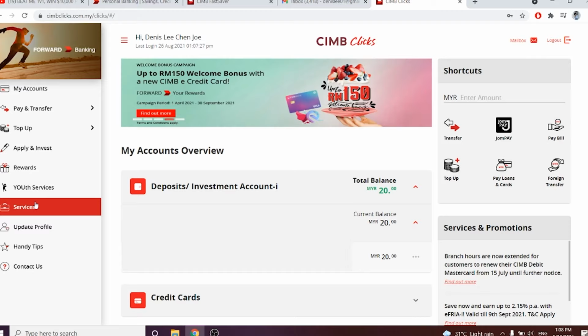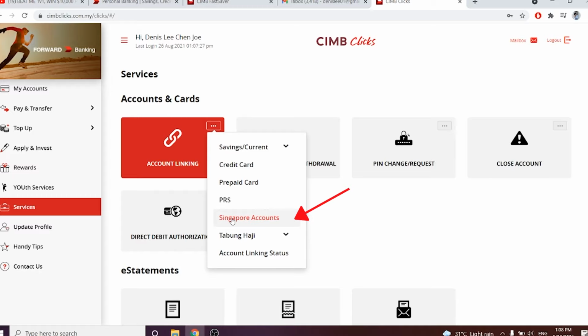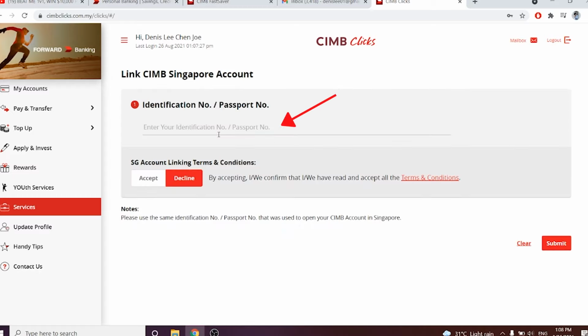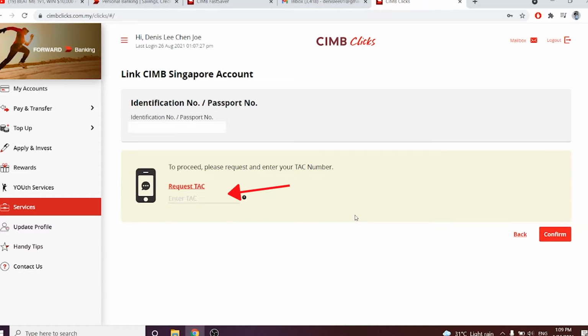So for that, you guys can go ahead into CIMB Clicks in your Malaysian account. On the left, click Services and click Account Linking. And then go ahead and click Singapore Accounts. Type in your identification number or your passport number depending on which one you use to register a CIMB account. And then click Accept and Submit. Receive. Type in the TAC number and click Confirm.